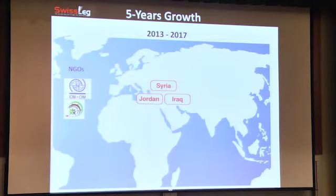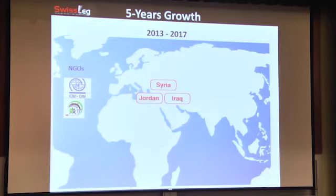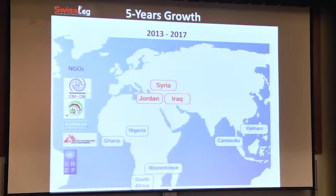And for 5 years growth, please. We have 3 operations in the Middle East: in Jordan, inside Syria, and in Iraq. And we work with a franchise and organizations that have rehabilitation projects. And we will expand from this operation in the Middle East into Africa and Asia in the next 5 years, also increasing the cooperation with international organizations.